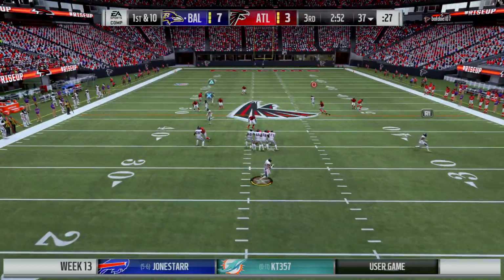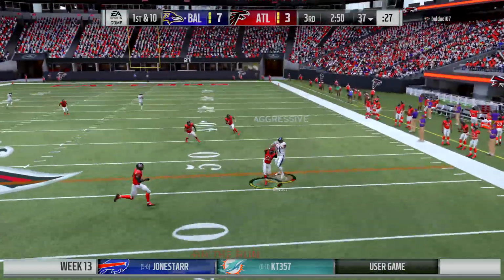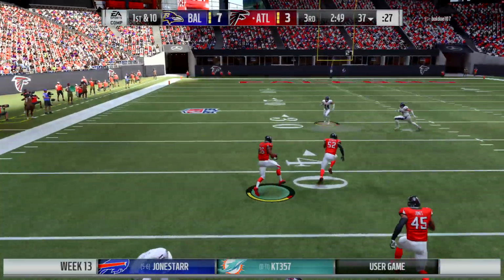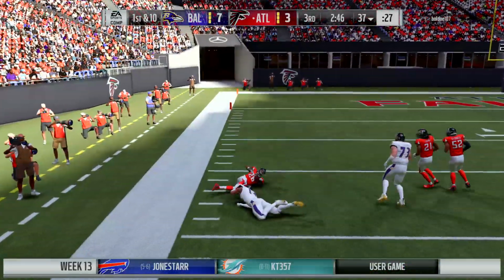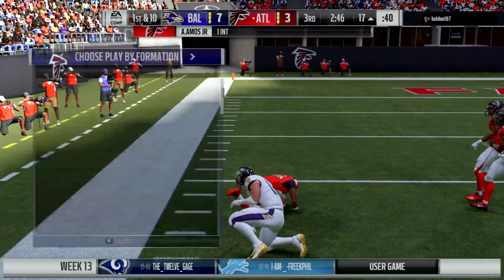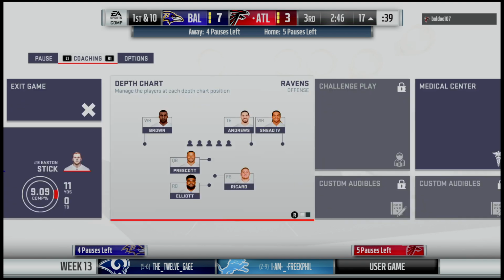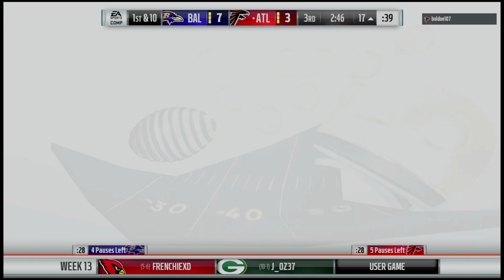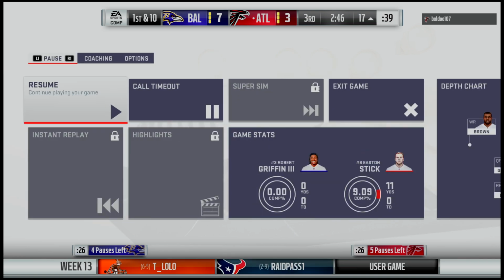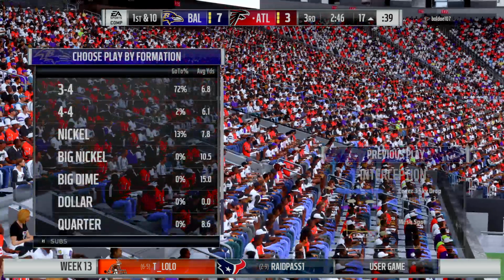They go back to the air here after the INT on the last drive. And my goodness, another interception. Adrian Amos with a pick. And they will be set up now as he brings this thing all the way back. Inside the 20.